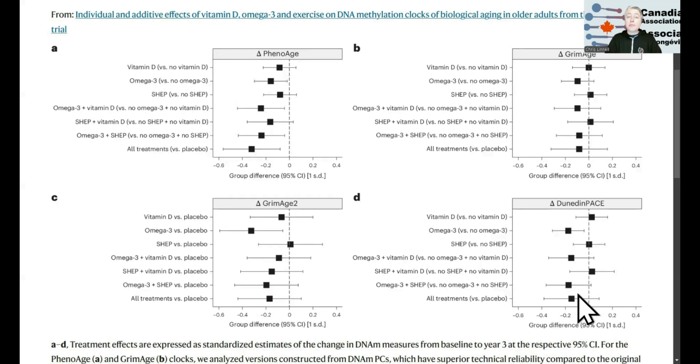What did these results mean in real-world terms? Well, according to the authors, the combined intervention resulted in a 2.9 to 3.8 month reduction in biological aging over the course of those 3 years. Now, that doesn't seem like much. However, if we extrapolate that over a longer period of time, over the course of a decade, it would mean being roughly 1 year younger in biological aging terms.